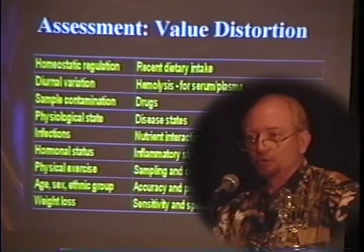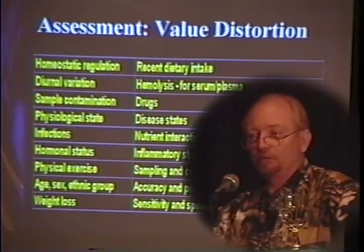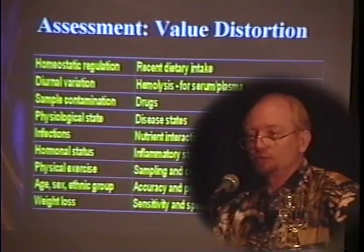Now we know this, we're taught this, but you know what? We slip up. We pick up a laboratory test, and first thing we do is run down the list and see what's high and low. And then we gear our entire approach based on what we see in regard to those that are outside of reference range. There's a whole bunch of reasons why that's inappropriate. So what then is appropriate?